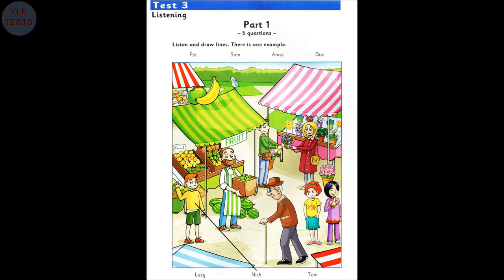2. Can you see that man? He's holding a box of apples. Yes. His name's Sam. Sam's standing in front of some watermelons. Yes, he is.